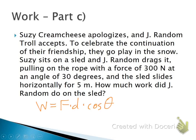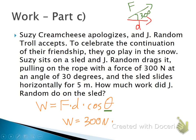But this time, the sled is sliding horizontally. That's the distance vector. But the force is upward at an angle of 30 degrees. So that's going to be my theta value, 30. So the work that was done is ultimately going to be force, let's see, that was 300 newtons, times the distance, that was 5 meters, times the cosine of 30 degrees. Well, when you punch that all out, it comes to around 1299 joules.